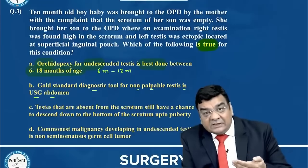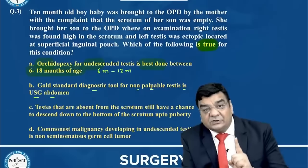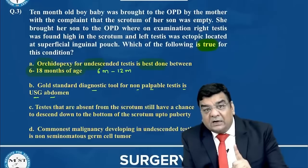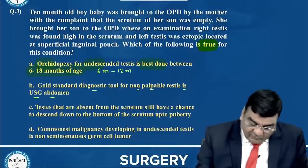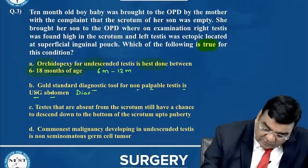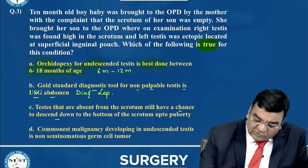And in these cases, diagnostic laparoscopy is the gold standard investigation, right? I repeat, for non-palpable testis, diagnostic laparoscopy is the gold standard investigation. Okay, fine. So it is not ultrasound. Actually, it should be diagnostic laparoscopy. Okay. Testes that are absent from the scrotum will have a chance to descend down to the bottom of the scrotum up to puberty.